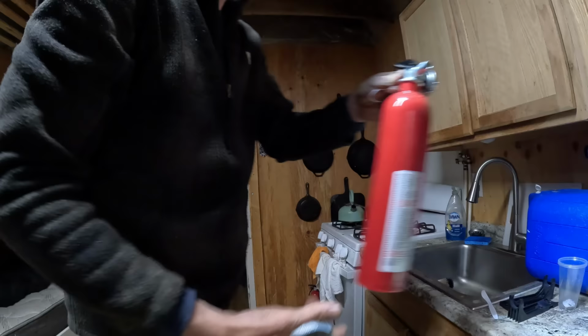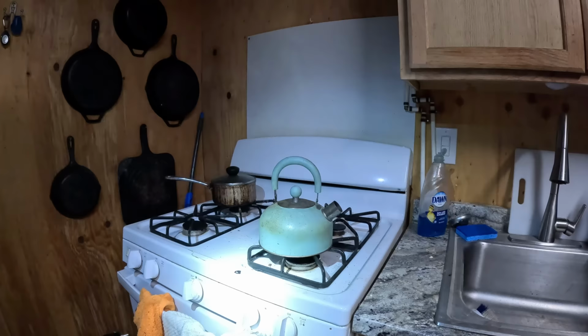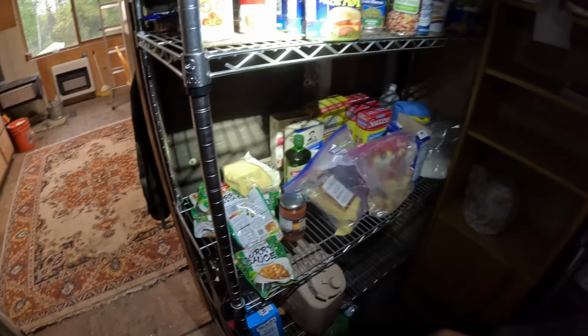Yeah, you got fire extinguishers. Definitely want to have more of those. Let's see if we got propane. Yeah, we got propane. You know, some curry rice sounds pretty good to me.